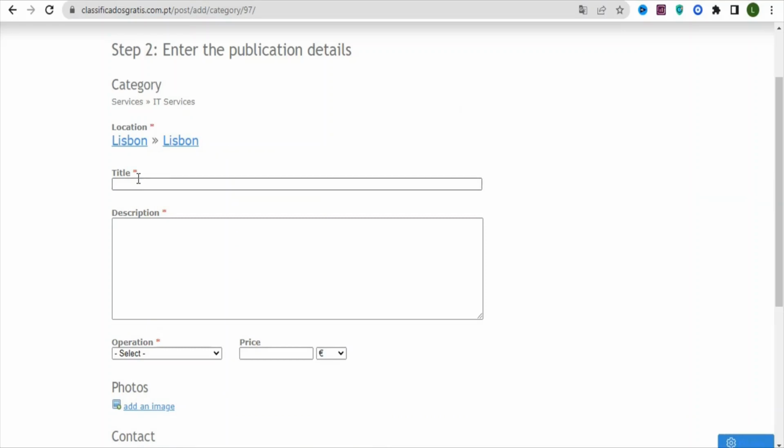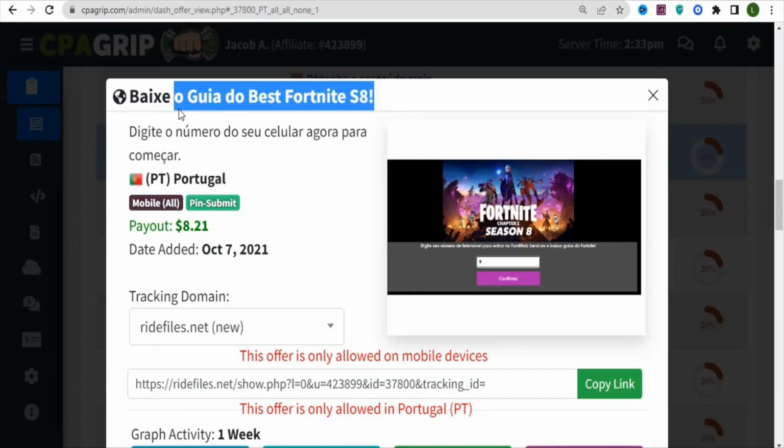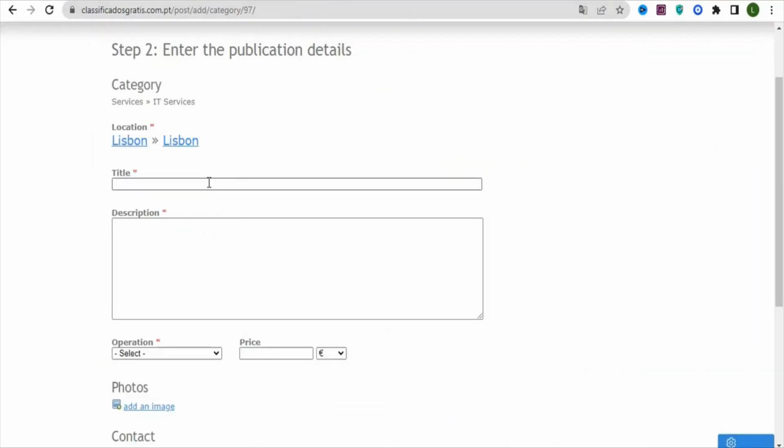The next thing is that you are going to paste the title of the ad right here. So just go back to CPA Group so that you can get the title of the offer. Once you come back on CPA Group, you can see this is the title, so just copy it. Once you highlight and copy it, you are going to send it back to your ad. So just come back and then paste it right here. As you can see, that has been done.